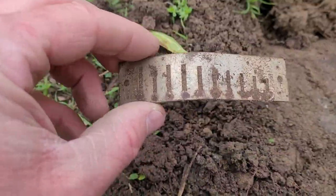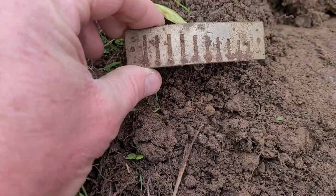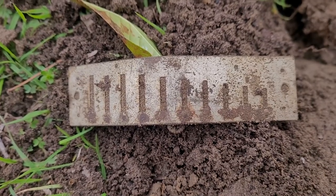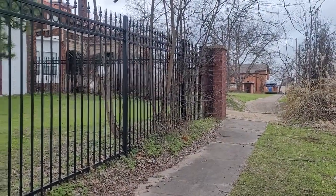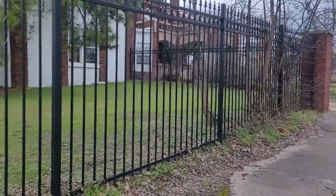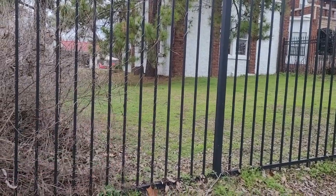And this one even still has it, it's still shiny. Check that out. All right, let's keep on checking. See, there may be something else out here. Hunter's right up there through the fence. I decided to come down this sidewalk strip. We never hunted this before. We never hunted in the backyard either.